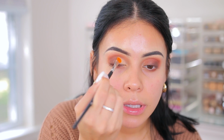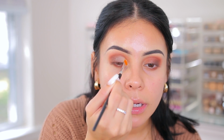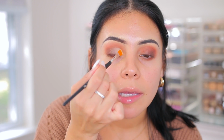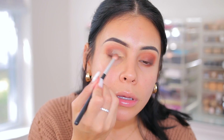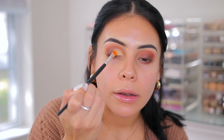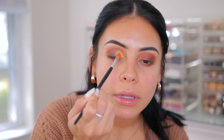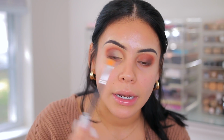I love adding a color like this when I have these browns going on. I just feel like it's so pretty. It really opens everything up, still keeping the whole matte vibe going on. So pretty for fall. And then of course, blending out the edges. I'm gonna really pack it on because I want that to stand out. That's pretty because again, it's a sequin color, so it's matte, but it has a little bit of glitter to it. It's really, really pretty.